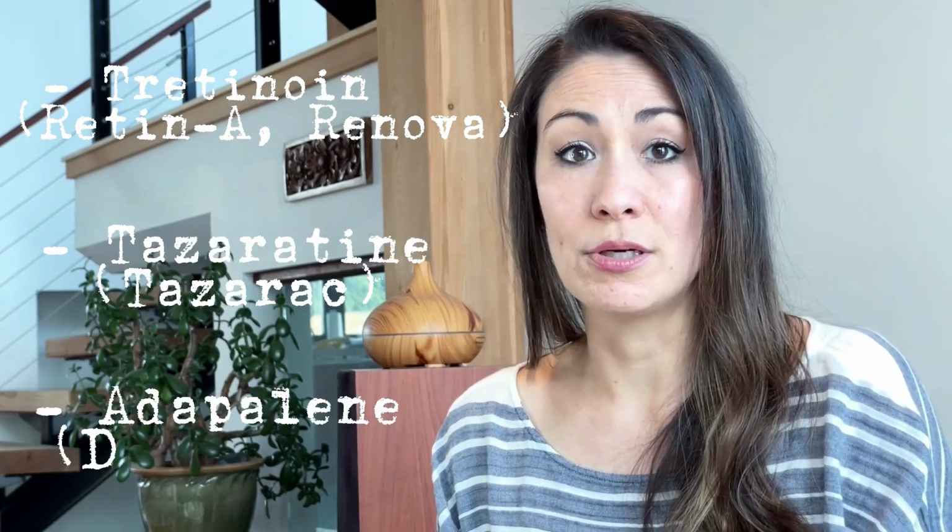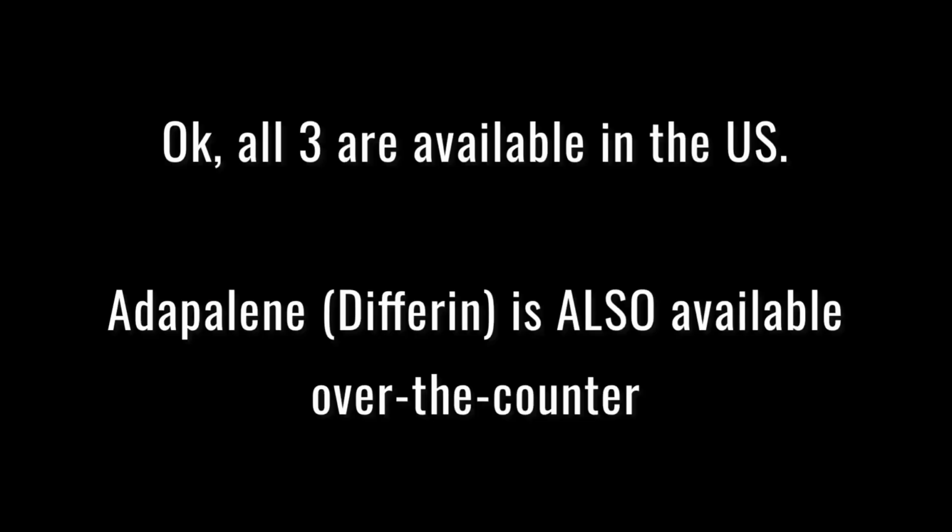Step 3 would probably be to add a retinoid. Retinoids include tretinoin, which is also called Retin-A or Renova, and tazarotene, which is also called Tazorac, or adapalene, also called Differin, which is actually available here in the US.